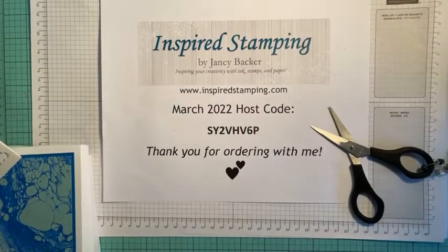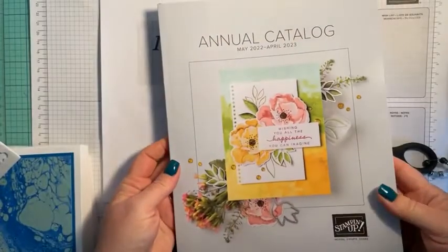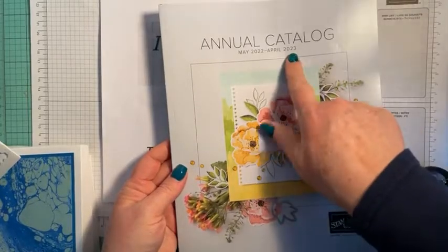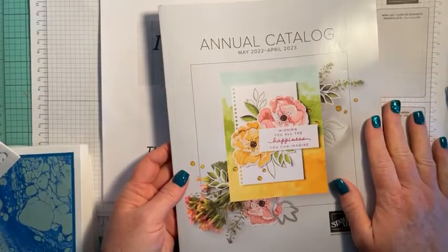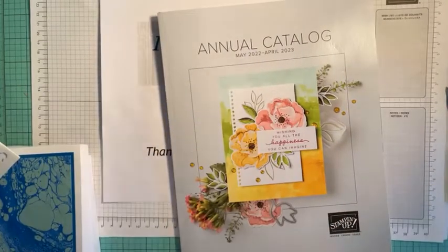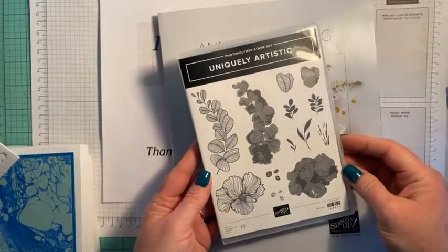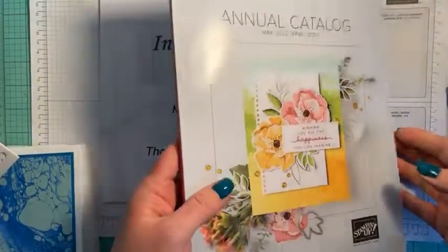Okay, so again, the projects that we're sharing are from my team event Saturday night. And I thought I'd give you a quick peek of what arrived in the mail yesterday. My brand new 2022 to 2023 annual catalog. I can show you the cover, and that is all. Demonstrators that are attending the On Tour event during April received a catalog and a stamp set for their event participation. So exciting. It's a nice perk of being a demonstrator.